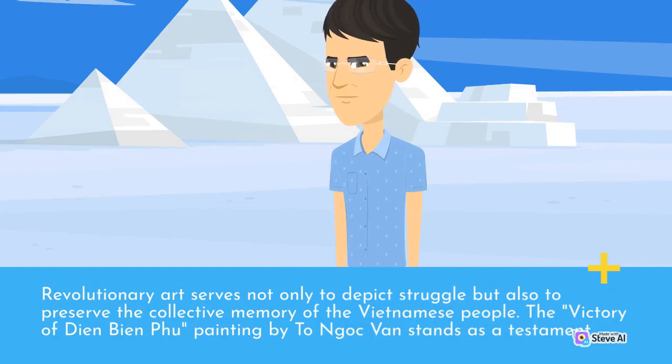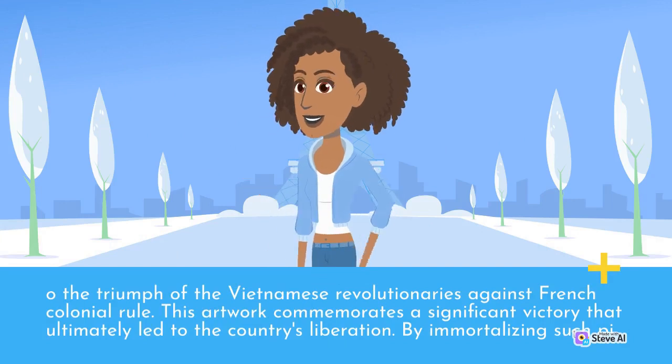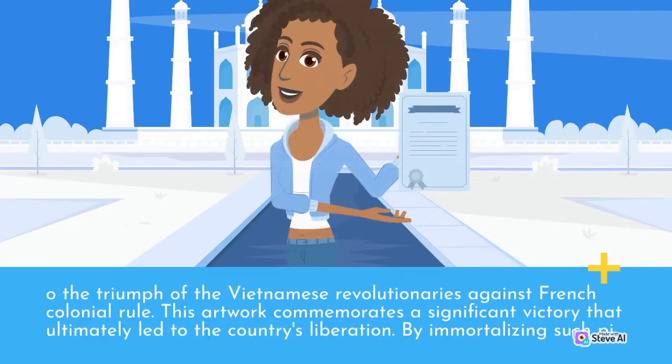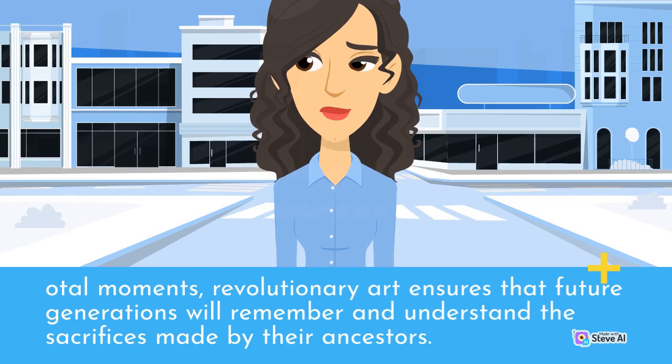Revolutionary art serves not only to depict struggle but also to preserve the collective memory of the Vietnamese people. The Victory of Dien Bien Phu painting stands as a testament to the triumph of the Vietnamese revolutionaries against French colonial rule. This artwork commemorates a significant victory that ultimately led to the country's liberation. By immortalizing such pivotal moments, revolutionary art ensures that future generations will remember and understand the sacrifices made by their ancestors.